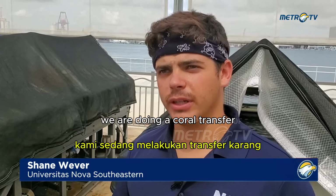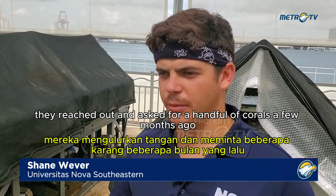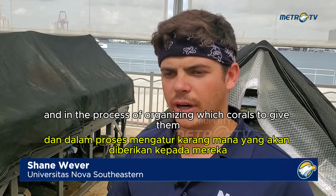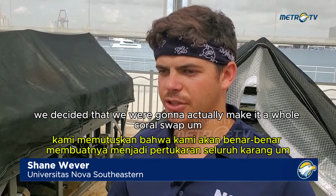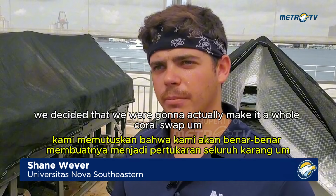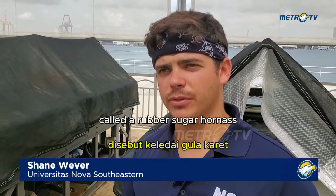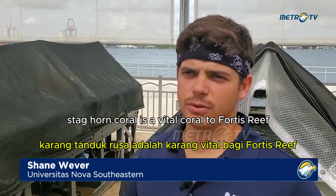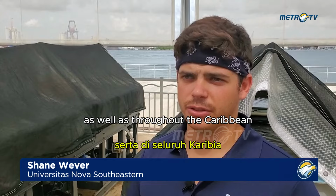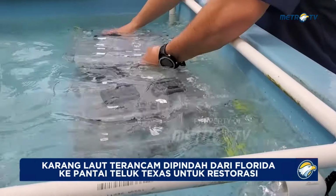We are doing a coral transfer. They reached out and asked for a handful of corals a few months ago, and in the process of organizing which corals to give them, we decided that we were going to actually make it a whole coral swap, giving them a lot of genotypes from an endangered species called Acropora cervicornis, or the staghorn coral. Now, staghorn coral is a vital coral to Florida's reef as well as throughout the Caribbean, but they've faced massive declines in the last 50 years.